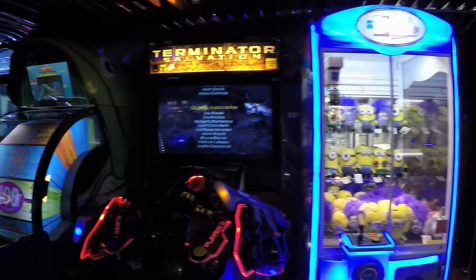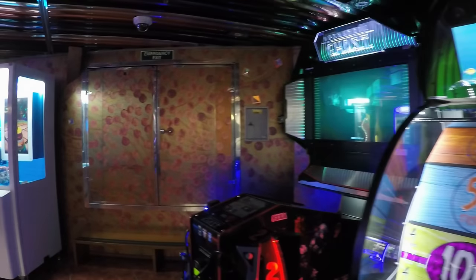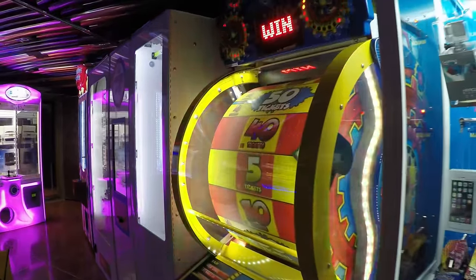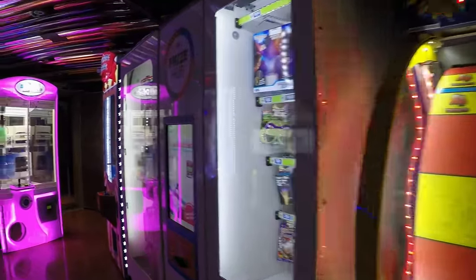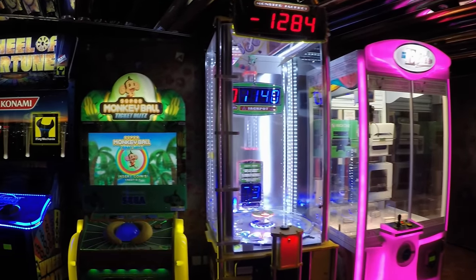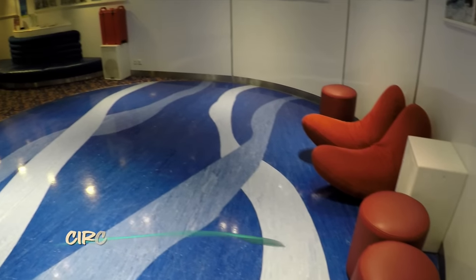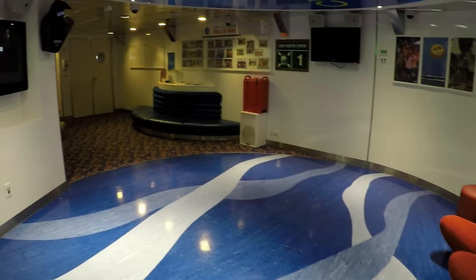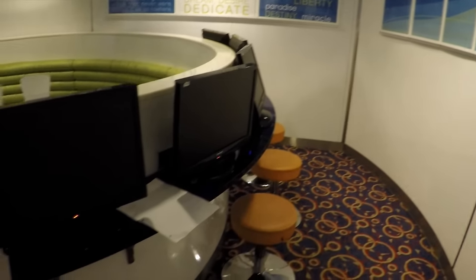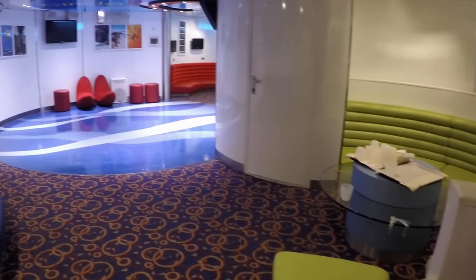As cruise ship arcades go, this is a pretty good one. The machines were all clean and in working order during our sailing. Games are paid for with your cruise card, so no need to worry about pockets full of change or tokens. This is Circle C. Carnival says the C stands for chill, connect, and cool. It's where young teens ages 12 to 14 go to hang out. So yeah, it's a chill place.